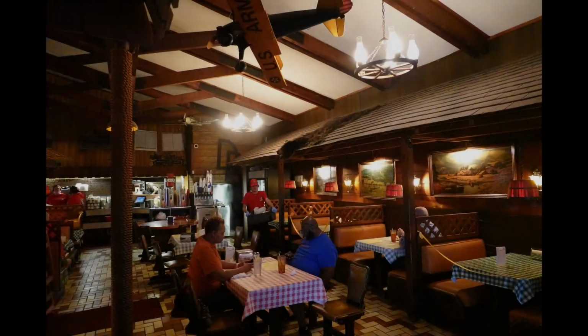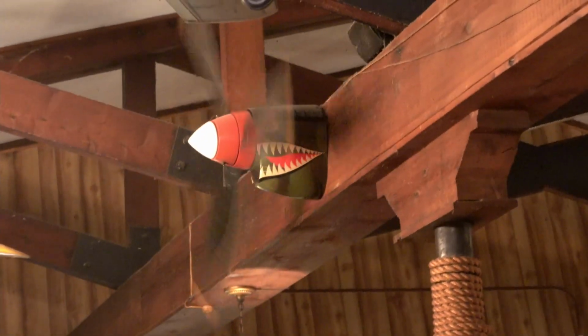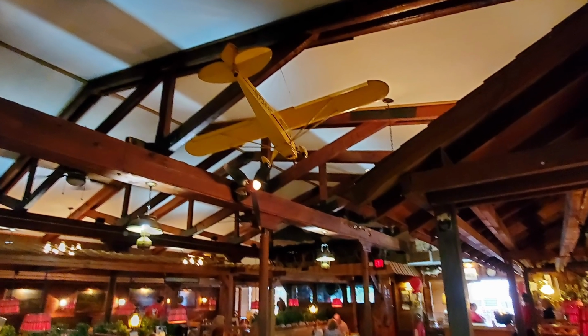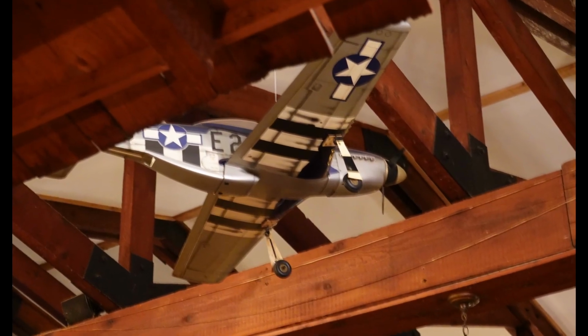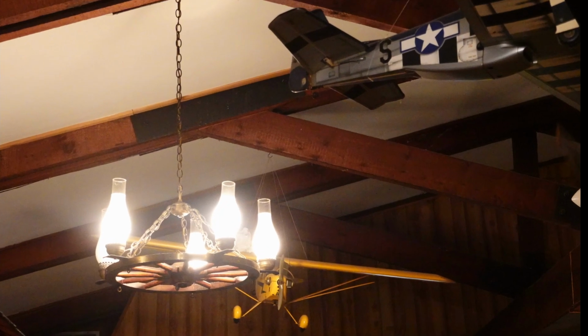So make sure you take a little time to walk around and take it all in, as there's some really fascinating, wonderful things here, especially all of these World War II airplanes that are put throughout the ceiling area and walls of the restaurant. So I really love World War II airplanes, and it's a really great thing to see all these fantastic models. And it's a lot of fun trying to hunt them all down, and they also have these great wagon wheel chandeliers I like too.